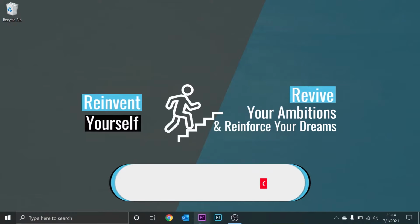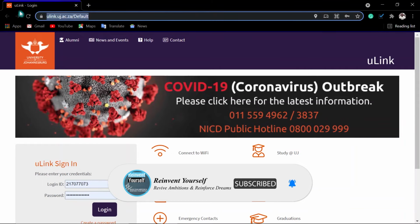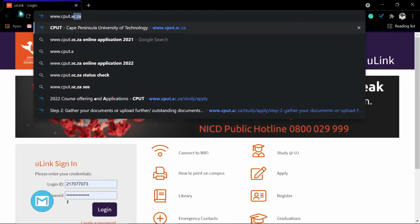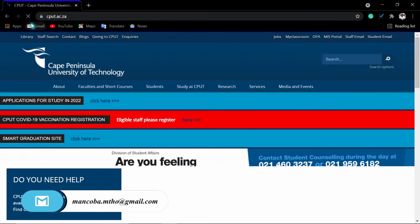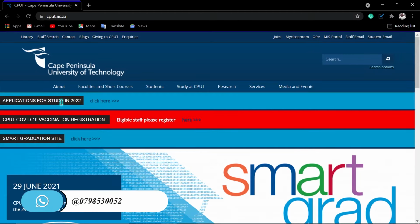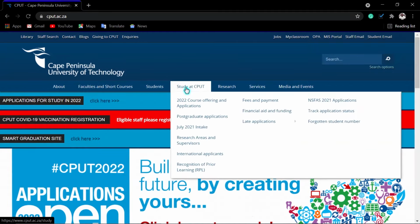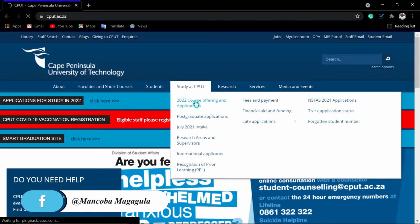Go to any internet browser that you are using. I would recommend that you use Google Chrome. It does not give any difficulties. Then search www.cput.ac.za. Then you click enter. Then once you are here, you can either click here where it says application for study in 2022, or come and click where it says study at and click where it says 2022 course offering and application. So let's click here.